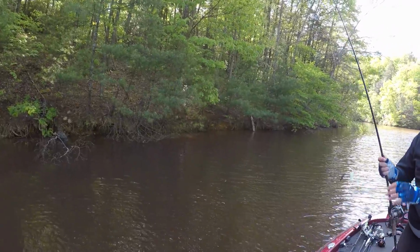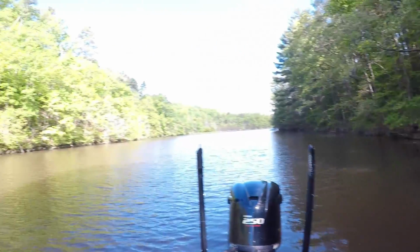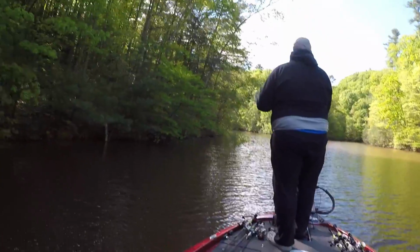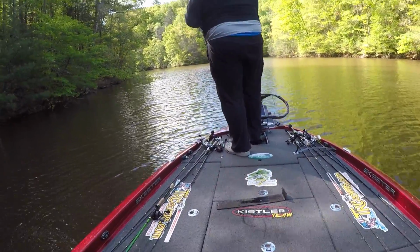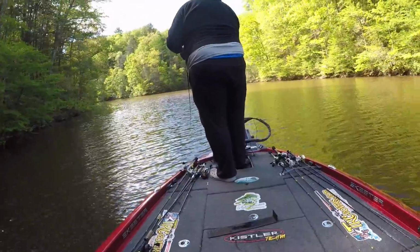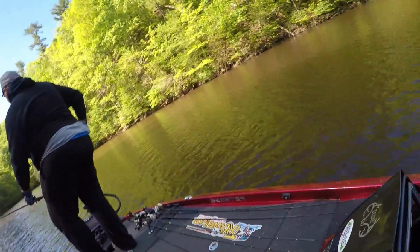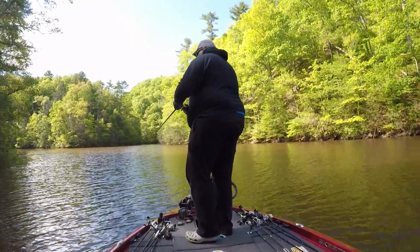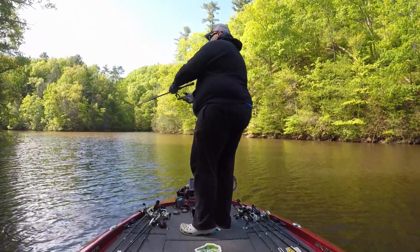You can see kind of the bank. Got some overhangs. You can see we got the sun on this side, so we're fishing some shade line stuff. I'm throwing a swim jig. Haven't had any bites on it, so I'm changing over to a gill color. I don't know in this water if that'll be the best choice, but right now we know that they're biting a blade anyway.